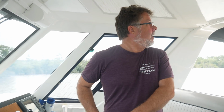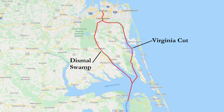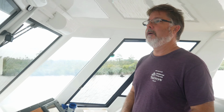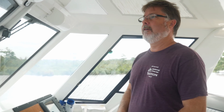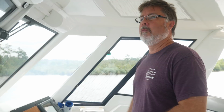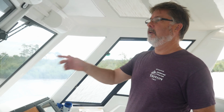We are on the ICW heading up towards Norfolk, and we left Coinjock a few hours ago. We decided to take the Virginia cut again, obviously, as opposed to the Dismal Swamp. We had considered the swamp, but we've seen recent reports of a lot of duckweed in the water, and numerous obstacles to avoid, logs, things of that nature. And we thought, well, let's just stick to what we know on this trip. We'll take the Virginia cut.